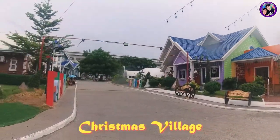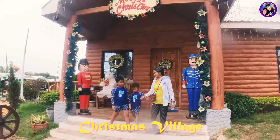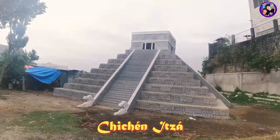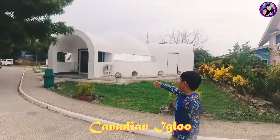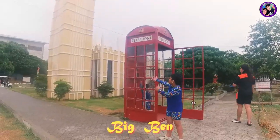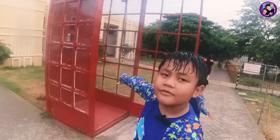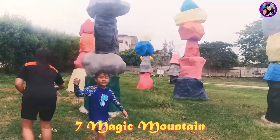Welcome to Christmas Village. This is the Canadian igloo from Canada. This one is the Big Ben from London. And the telephone room. This is the Seven Magic Mountains.